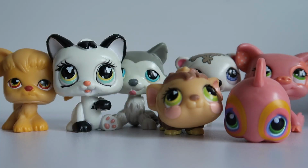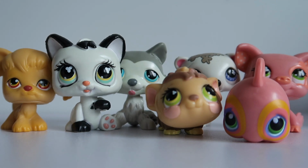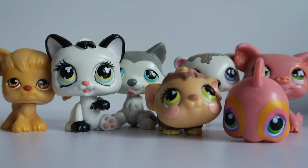These pets are so cool for me to own as a collector because, like I said, they were never meant to be sold, and to have the promotional versions of pets that were released are just so cool to display, and I just feel really lucky to have found these.